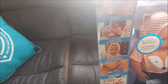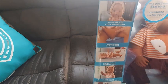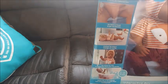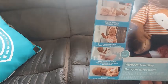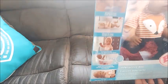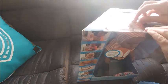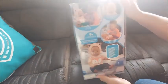You can feed him. Give him a bottle. He cries real tears. He pees and poops. Changes diaper. He poses for pics. And you can give him a bath. And nap time. Oh, he closes his eyes. And so far the accessories in there look really interesting. This is the back.